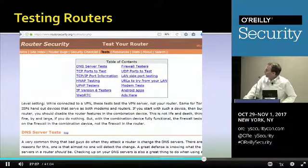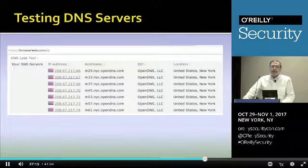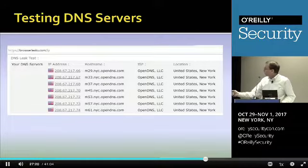Here's my test-your-router page. There's all sorts of tests. Wow, time flies. This is one of the tests of your DNS servers. I really can't stress enough being in the habit of testing what DNS servers you're talking to.